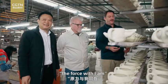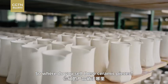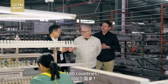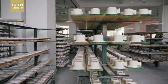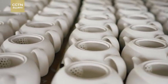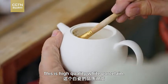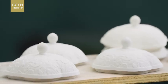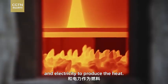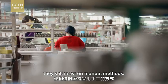That's Yoda. Made out of porcelain, I am. Right? You know, from Star Wars, right? Interesting. So, where do you sell these ceramic pieces? We sell to more than 100 countries around the world. The porcelain from here has been well known all over the world for centuries. They don't make any colors for this because it's already perfectly white. It's perfect. Yes. This is high quality white porcelain. Modern firing methods use more environmentally friendly natural gas and electricity to produce the heat. In other respects, they still insist on manual methods.